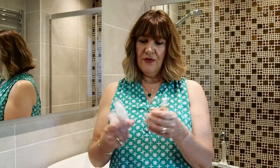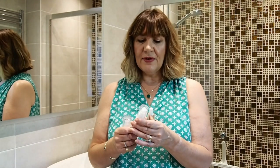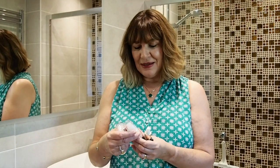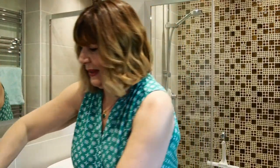Have I noticed a difference? Yes, I think I have. I think my skin is smoother. I don't think I have too many wrinkles, so not bad for almost 55. So yeah, I think they are definitely worth a try.